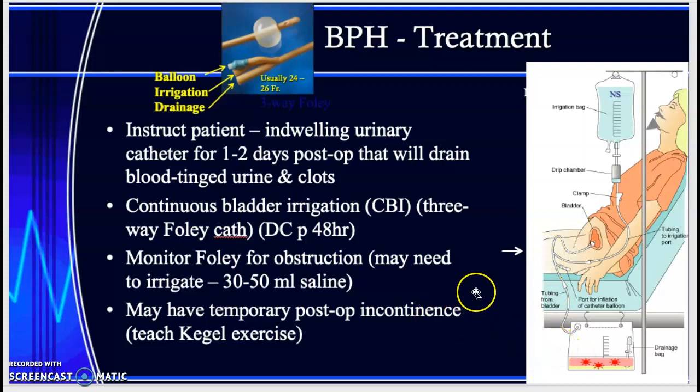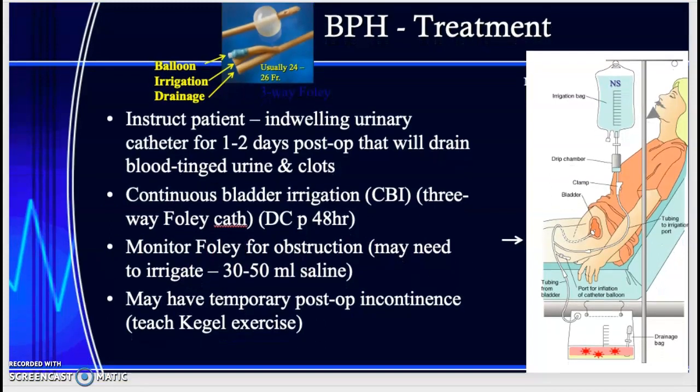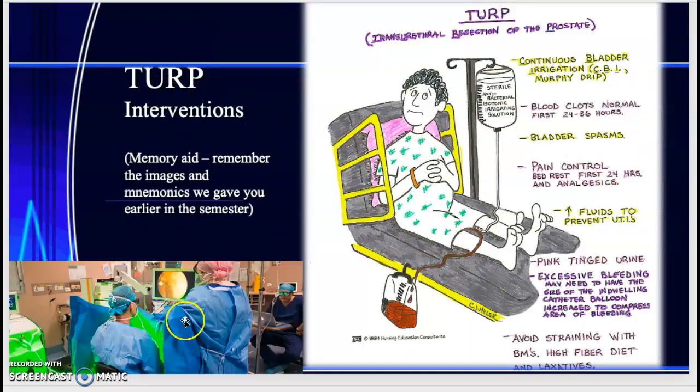And then sometimes these guys will be incontinent post-operatively, and so you want to teach them Kegel exercises post-operatively to help regain control. And then this is the last slide. It's just a way to remember some of the treatments and signs and symptoms that you'll see with TURP.